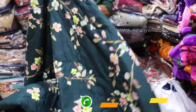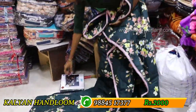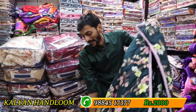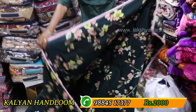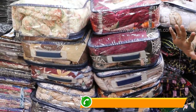Full thick quality. The size is king size. This comforter set will cost you 2000 rupees. In 2000, we'll give you one king size bedspread, two pillow covers, a comforter, and a bag. So a lot of designs we have. You can see the colors, more than 50 designs, 50 colors available anytime you visit.